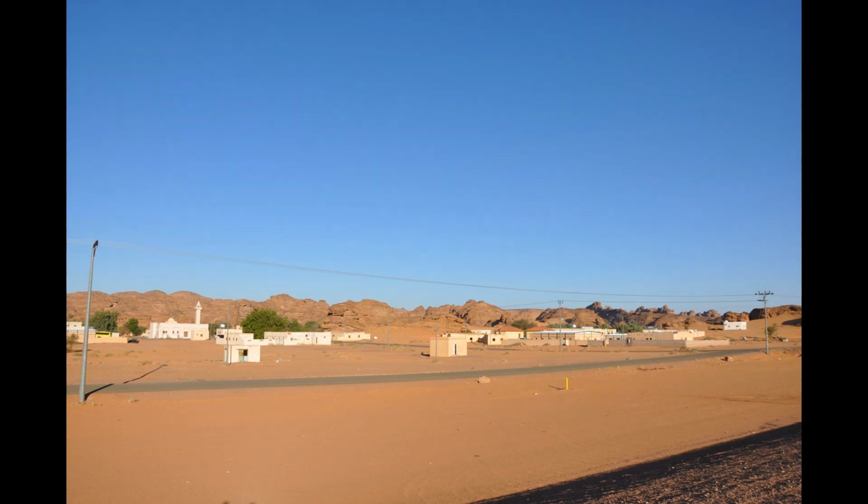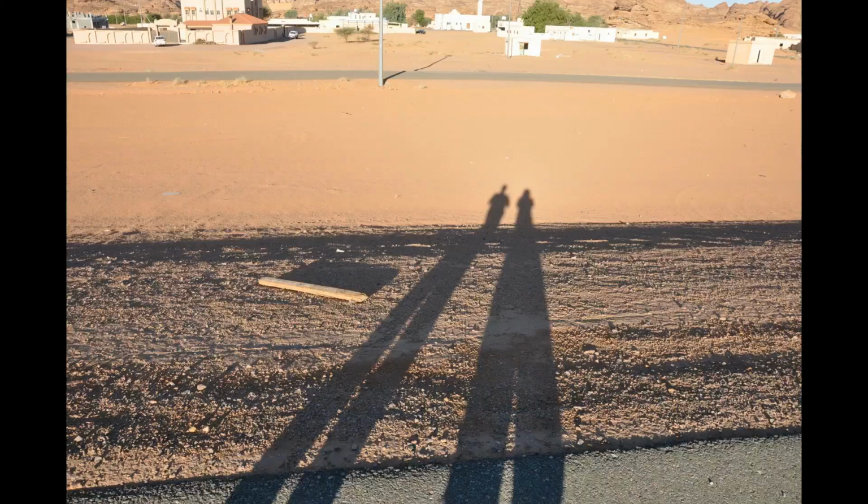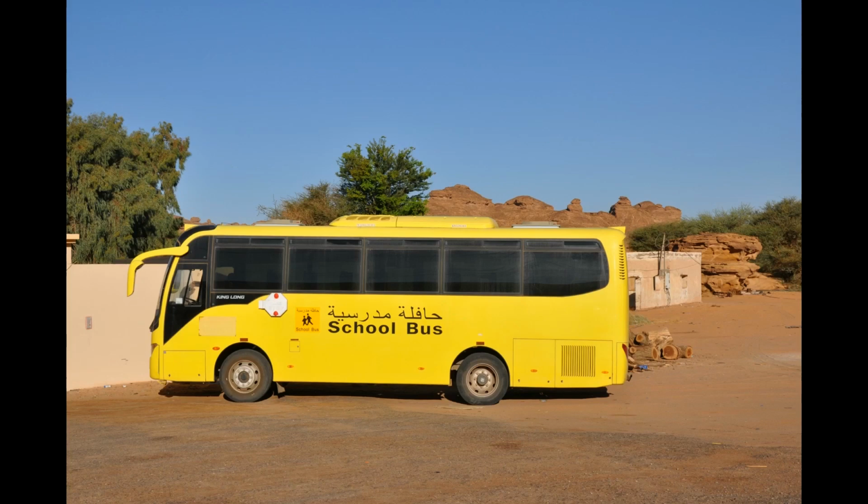We also saw how people live in the desert. You can see by the road kind of a very similar architecture. The houses are of the same shape mostly, and usually they have some courtyard or some wall around. So also we saw a Saudi school bus, kind of interesting looking bus.